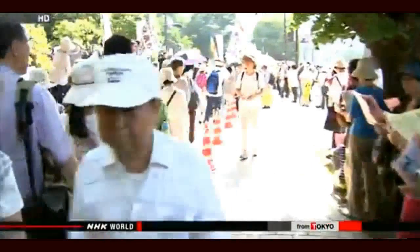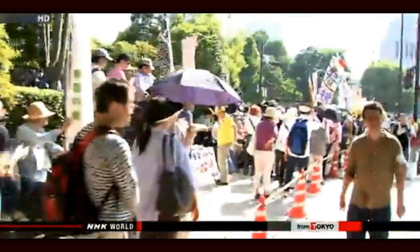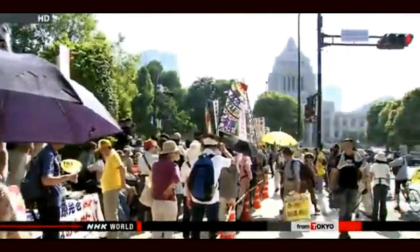I can't understand why nuclear plants have to be restarted. All the reactors in Japan should be scrapped. The government should listen to people's opinions. I want the government to put priority on people's lives rather than focusing on the economy. The organizers say about 10,000 people took part in the demonstration, but police say they counted only about 1,300 participants.